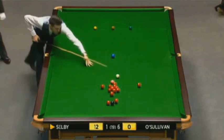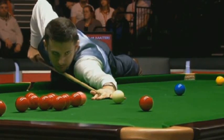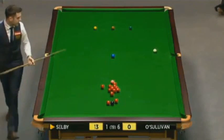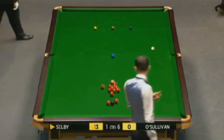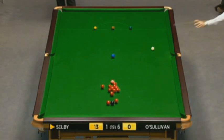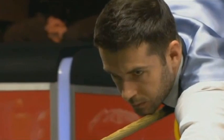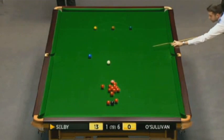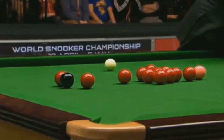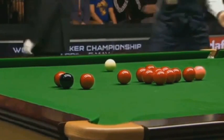Well, we'll find out after this shot as to whether it'll go. He's got a red at the back of the bunch, and it's also available. So he'd be leaving himself a choice of reds, but this will be very interesting to see if he can get the black into play. What sort of angle has he got this time? If he hasn't got a good enough angle, he's got the one at the back of the bunch I mentioned.